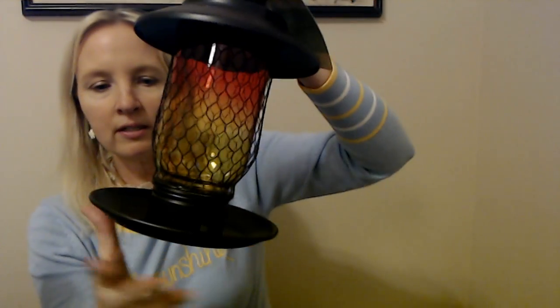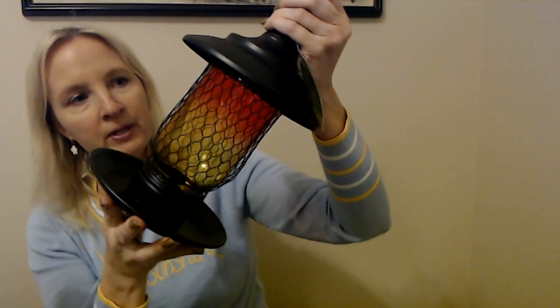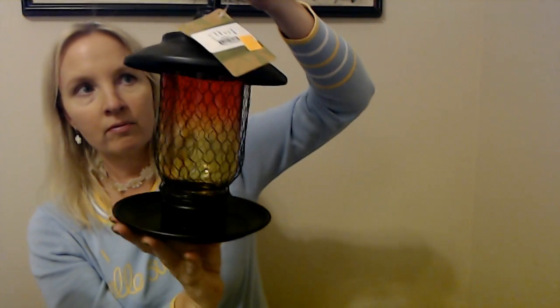So, it has little holes drilled in it in 3 spots. Here's one, and here, and here, so that if it rains, the water can drain out and it won't sit in this part and make the bird seed all soggy, and then it sticks together and gets nasty. The good thing is you just unscrew this bottom part, and this is just like a mason jar, and I think this would be really easy to clean. I assume it is. But so I got these for $6 a piece. I thought that was pretty cool.